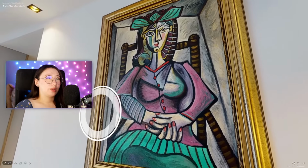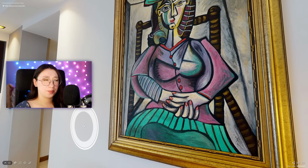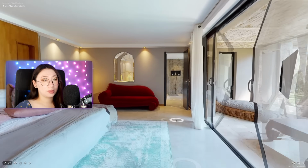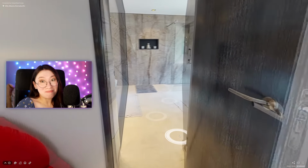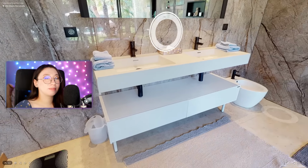Yeah, gotta be honest, their taste in art is not the same as mine, but you know, everybody likes different things. Some people even like art with racist connotations, and I don't, so. Here's the bathroom. It's nice.